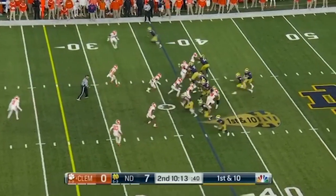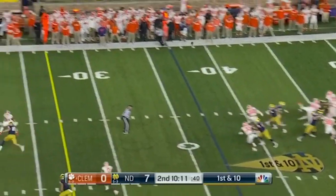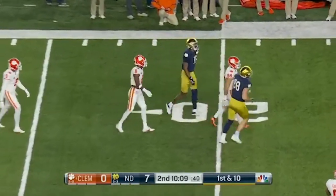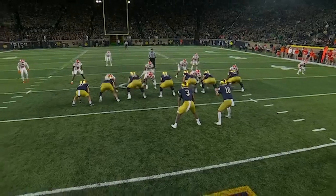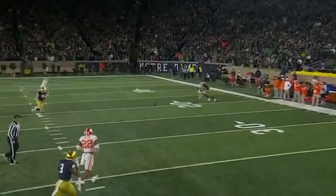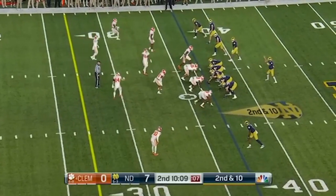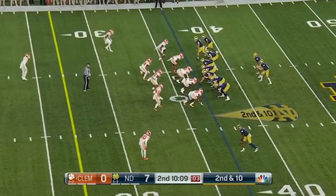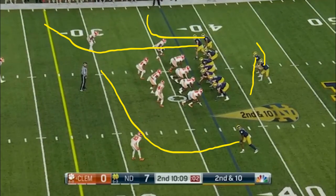And you can see, they come out and throw the ball, and every time they throw the ball on an early down, you're just kind of like, why? Because they're running the ball so well. But when you have a pretty solid O-line, very average quarterback, average running game, average receivers that don't separate, and one really good tight end, this is what you get.